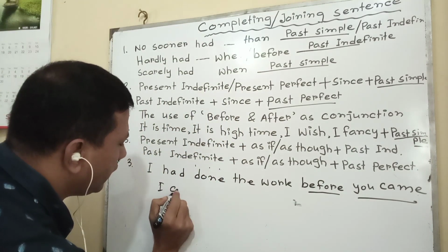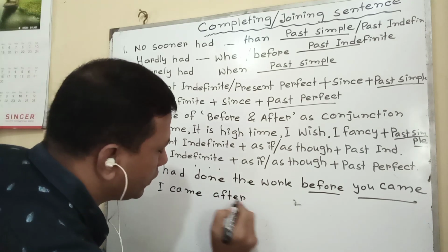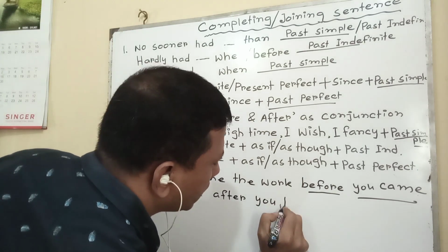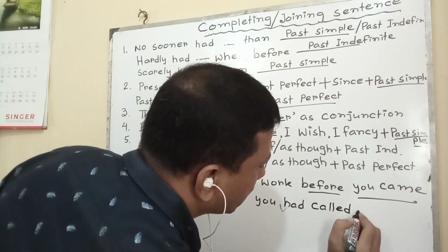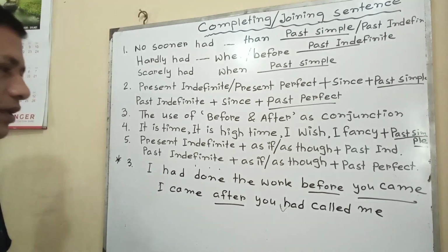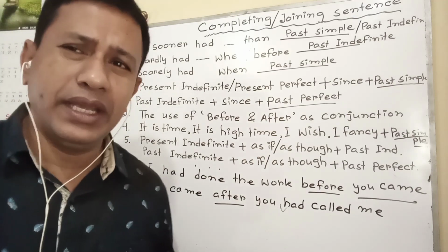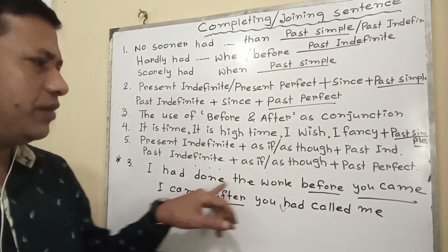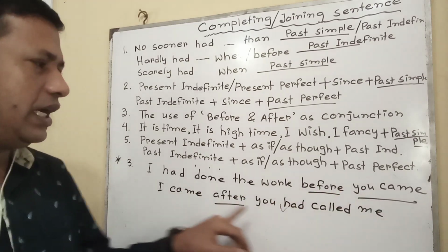I came after, you know well actually, I am just showing here. I came after you had called me. That means in case of the structure of before and after, past perfect continuous. In modern times those are not used in this way, but whenever we are in the grammatical section we have to maintain it. In case of before, past perfect, past indefinite. If past perfect is given, I need past indefinite. If past indefinite is given, I need past perfect.